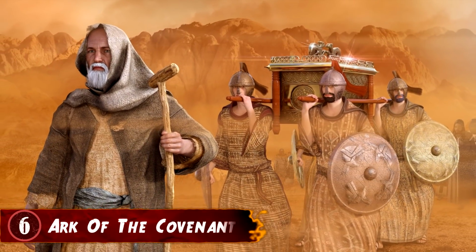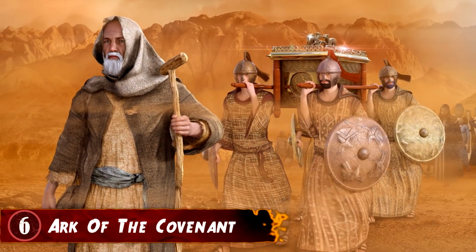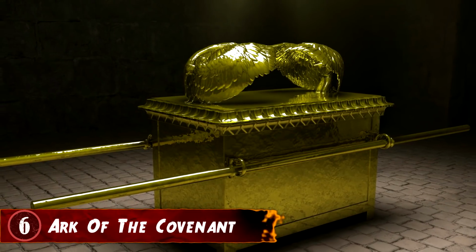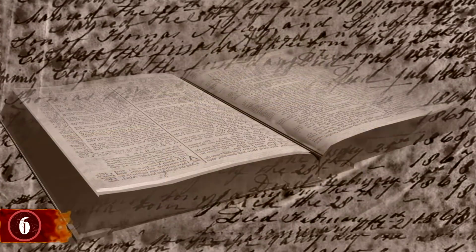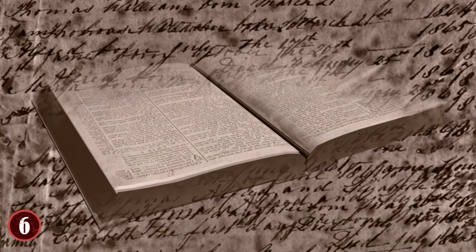Number 6. Ark of the Covenant. Arguably one of the most famous artifacts of all time, the Ark of the Covenant is said to be a thing of great power. But not from the people who have seen it personally in the modern day, but rather from the Bible that describes it in great detail.